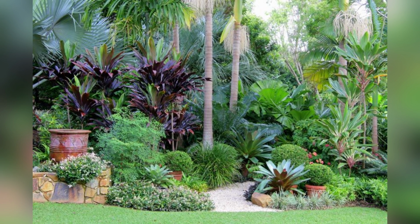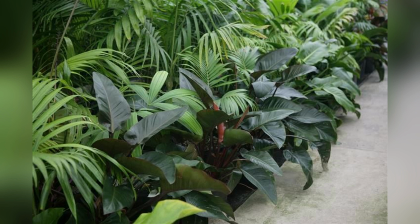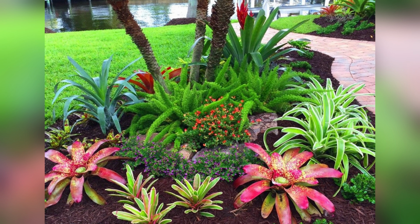By the end, you will not only understand the essence of tropical gardening, but also gain insights into the fascinating world of tropical flora. Stay tuned for a journey that goes beyond the ordinary, where every leaf tells a tale and every bloom shares a secret. Let's dive into the fascinating realm of what tropical plant means.